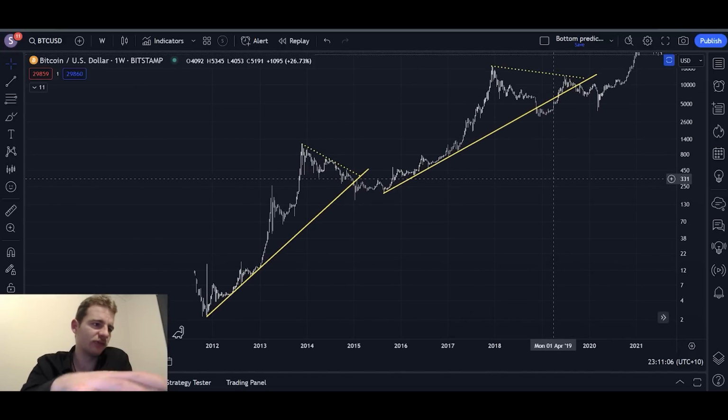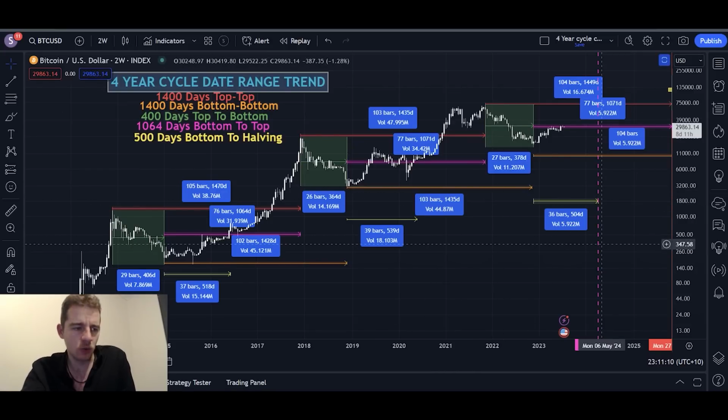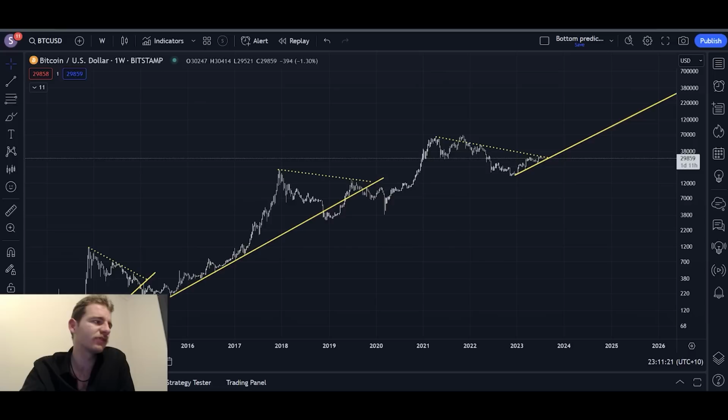And look, first and foremost, I need you to understand this, okay? As per the 4-year cycle, it is expected that the next Bitcoin top for a bull market will be in late 2025, say October 2025, November 2025, somewhere around there. That's when the next top will be.